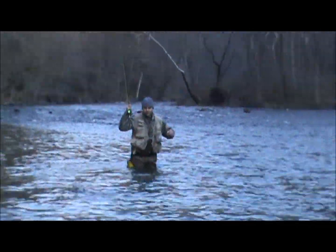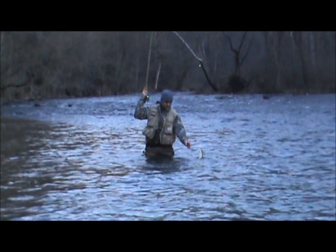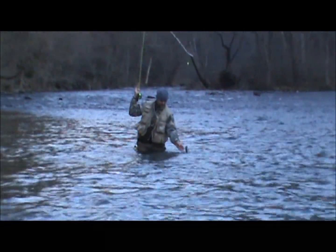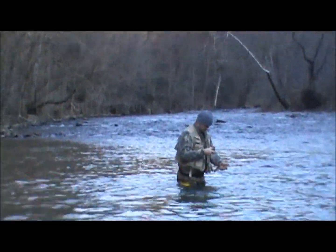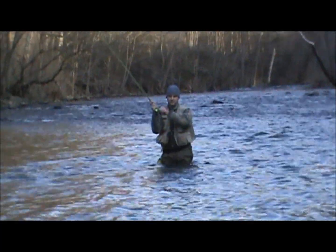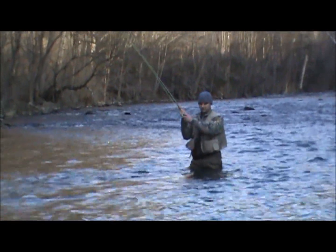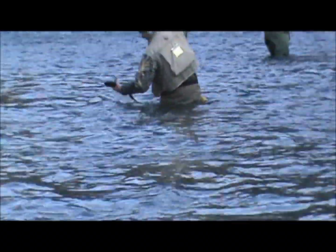Danny's got another one hooked. Imagine that. Fishing a green caddis larva and having success with it today, along with sulfur nymphs. Wow. If this is a trout, this is another real nice one. Danny is slamming them today.